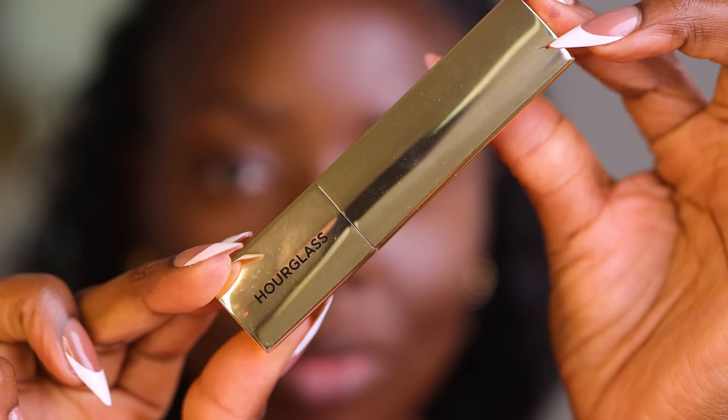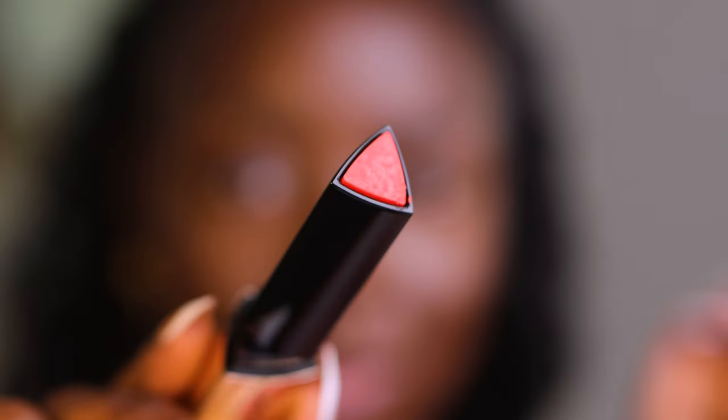I have this Hourglass stick blush that I've never used. It's called the Vanish Stick Blush, and the shade is Revel. Perhaps that's what it is, okay? This is so fiery and delicious. Back of the hand always, because I need to know what I'm getting into. I cannot be surprised when it comes to makeup. Oh, it's more of a red. I have not done red in ages. This looks more watermelon, but on my hand, because I'm darker skinned, it looks more of a red.